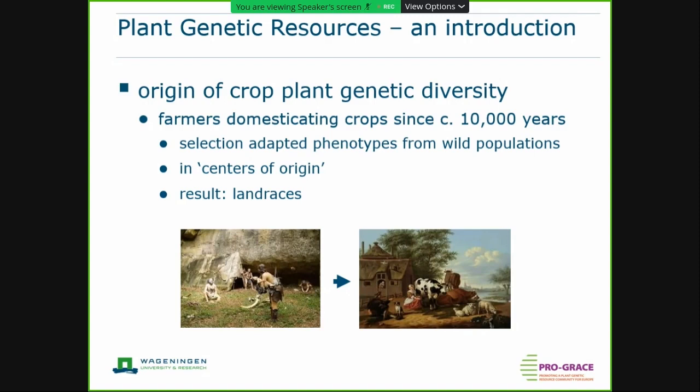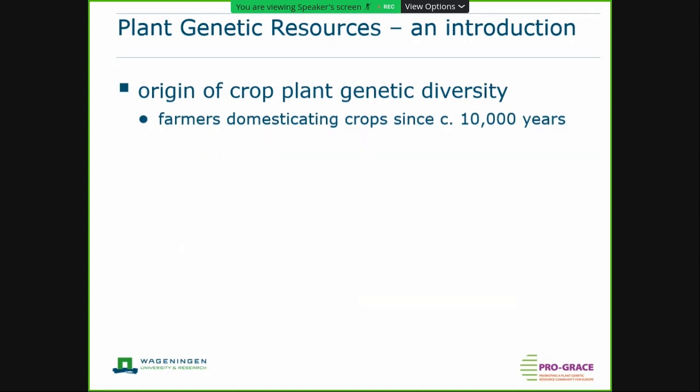And the result was landraces. We call that process domestication, turning wild into not wild, domesticated. That was about 10,000 years ago, as I indicate.